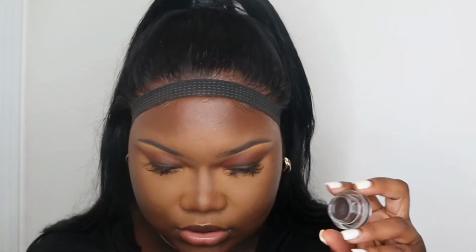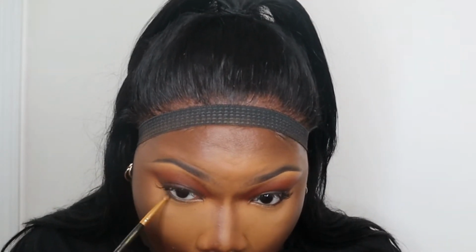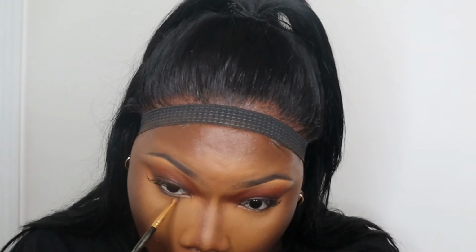Put that on the main parts of my lid. I'm not gonna go too far up with it. I'm gonna take the brow product and grab a small fluffy brush, and I want to just blend that out on my bottom lashes. This is what I would use that product for.